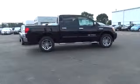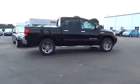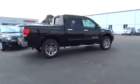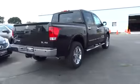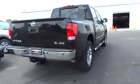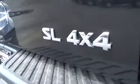The 2014 Titan. The Titan houses the Endurance V8 engine, the largest standard truck engine in its class. But the benefits don't stop there. The massive interior cabin boasts a fold-up rear bench seat and a flat loading floor. When it comes to power and comfort, the Titan can't be beat. This vehicle has less than 100 miles.